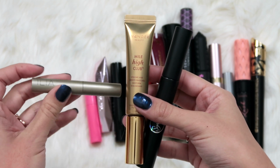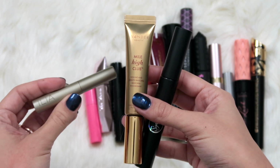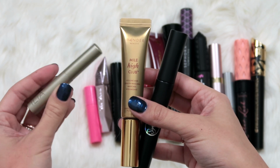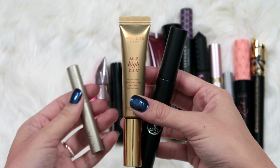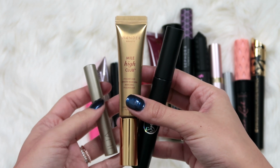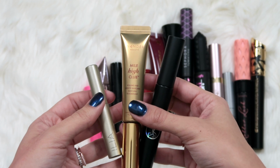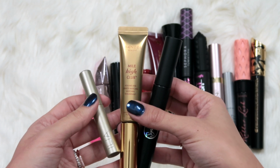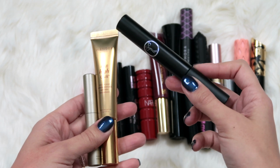And then my Ilia Limitless Lash Mascara, which is my favorite mascara ever. This is my favorite that I've been using, but I have at least been using it for a solid month. So it really, really pains me to need to throw these both away, but I feel like that just definitely needs to happen. You can't disinfect mascara, and these could be contaminated, so I've got to get rid of them, and that really sucks.